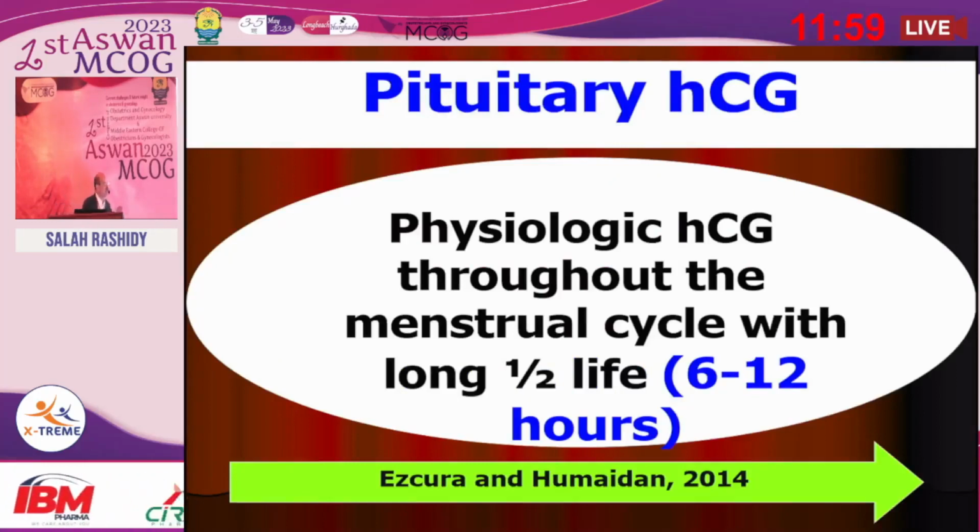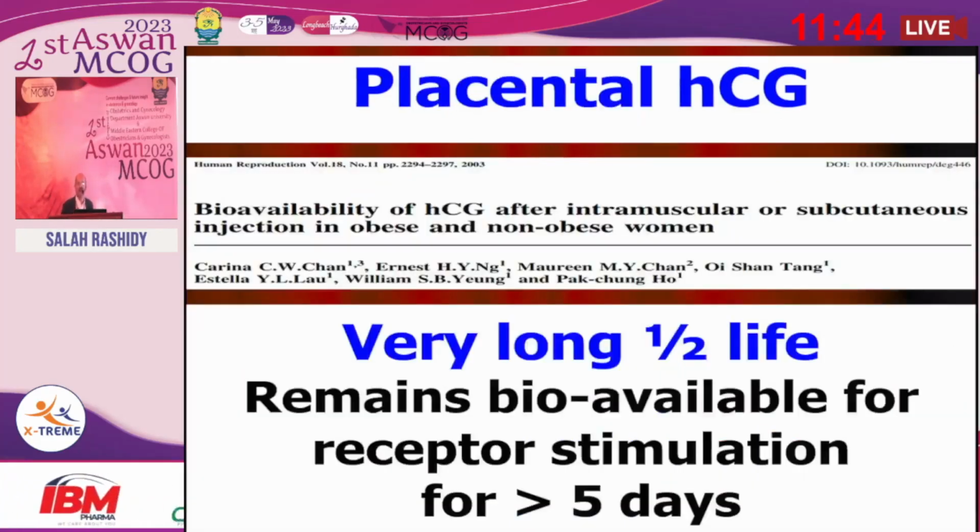The pituitary HCG is physiologic. It is released by the pituitary gland throughout the menstrual cycle. It has a relatively short half-life of about 6 to 12 hours. In contrast to the placental HCG, which has a very long half-life, its effect will last for about 5 days or even more. You should always keep this information in your mind, because at the end of the presentation, you should decide which one is the best.